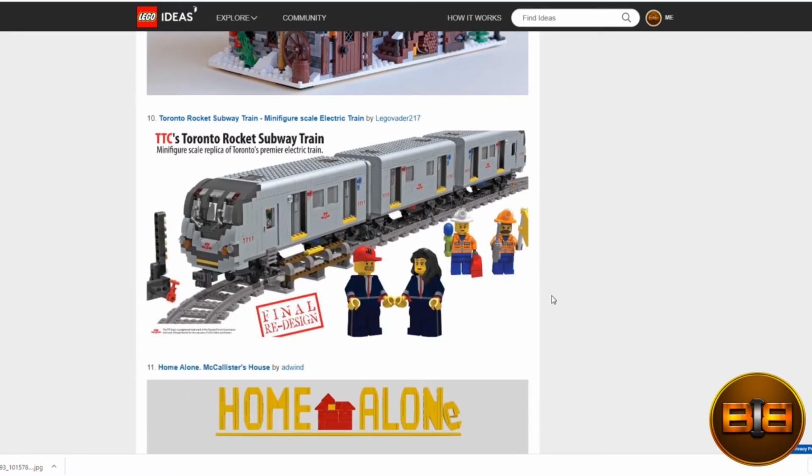The 10th submission is the Toronto Rocket subway train. Now this one here I think is very specific to Toronto. Obviously it's a specific copy of a specific train. I do like it. I do like trains in general. However, I'm not sure whether this one will get made into an Ideas set simply because it is quite specific. If it did become an Ideas set, I'd probably get it just in the sense that it's a train. To me it does look a little bit boxy, and I'm not too keen on all of those studs up on top there. So hopefully with a little bit of refinement the shape might get honed a little bit and might make this set a little bit nicer.